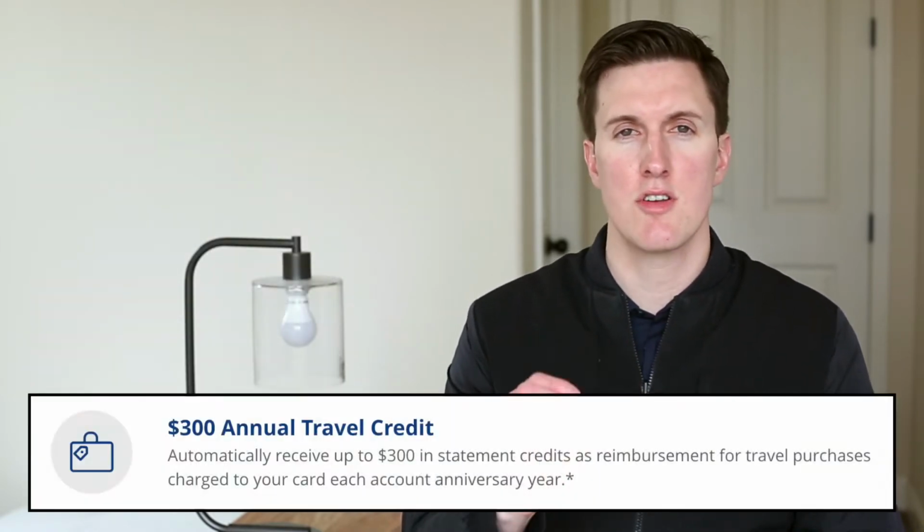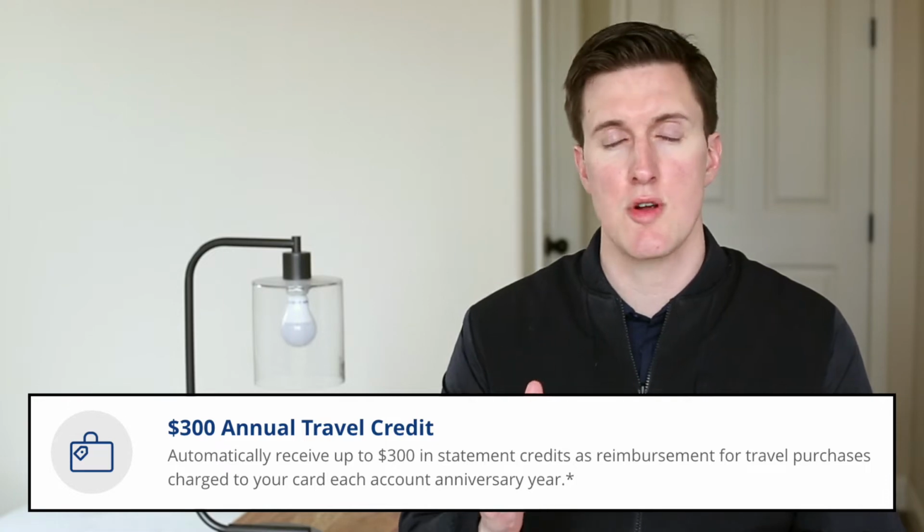So as you may have seen, Chase recently increased the annual fee on the Chase Sapphire Reserve from $450 per year to $550 per year. However, they still have the $300 very flexible annual travel credit, which can be used at virtually anything classified even vaguely as travel. This can be Uber, hotels, airlines, whatever it may be. If you spend $300 on your Chase Sapphire Reserve, it'll be covered by Chase in that amount annually on your credit card automatically. There's nothing you need to do.